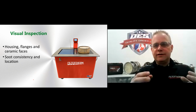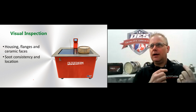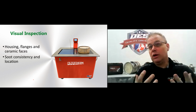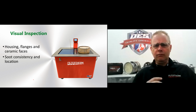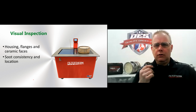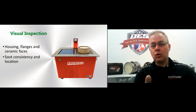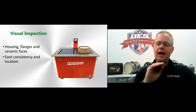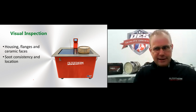So now we move into these steps where we're going to gather data and document so that we have something to give the customer and that we learn about this DPF as we're going through. So I'm going to talk about what we're doing and what we're looking for. And at this point, we're going to get our hands dirty. We're going to get on the DPF.